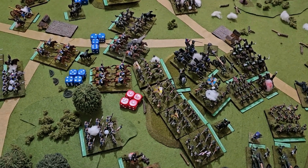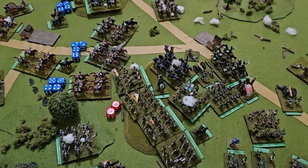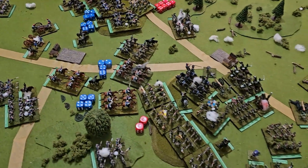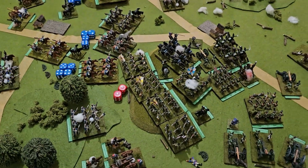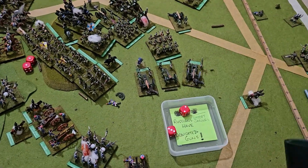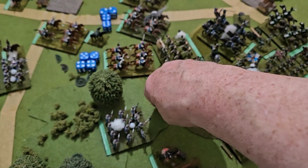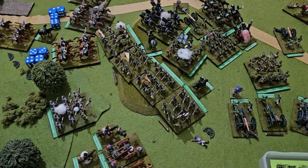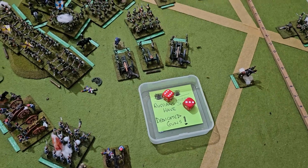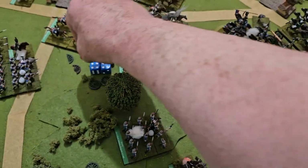Okay, so now they get to fight back, of course. Where's my tray? There it is. Against the jolly old French. So we'll have them going against the Carabiniers with 2 dice, and they've got nothing there. And then 2 dice against the cuirassiers to their front, and they've got a hit. Okay, finally, there we go. So there's a hit on the cuirassier.